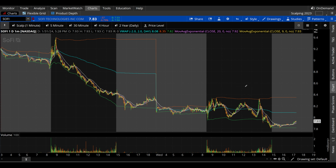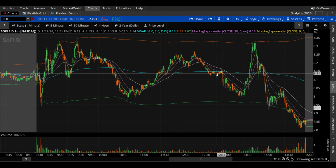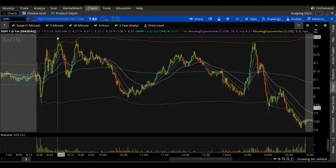If we zoom into just today's movement, you can see here actually some half-decent scalp setups, especially in the morning here.